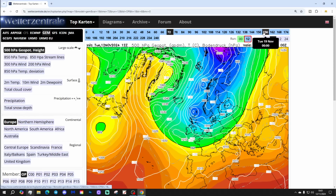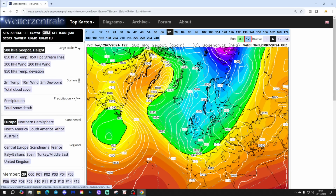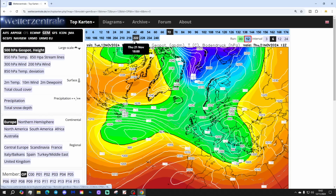Let's see what happens with that low. So that starts heading into the south as we go from Tuesday into Wednesday. That could deliver a little bit of snow across parts of England and Wales. It's a lot further south and nowhere near as intense, obviously, as particularly the GFS has shown, but also ICON as well. So the GEM is nearer to the UK Met, I think, with that secondary low.